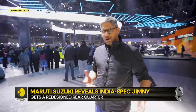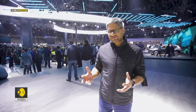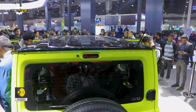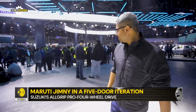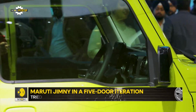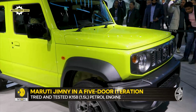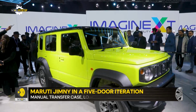Prices, well, there are a lot of rumors floating about, but we think it's going to be a little on the pricier side, considering the kind of car it is and also the competition. So it's essentially going to start retailing at about 13-14 lakh rupees or thereabouts. So yeah, it's not really going to be all that affordable as we thought it would be. But then again, it's a Jimny.